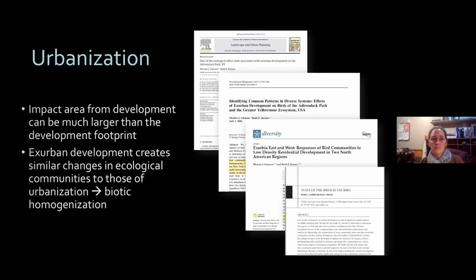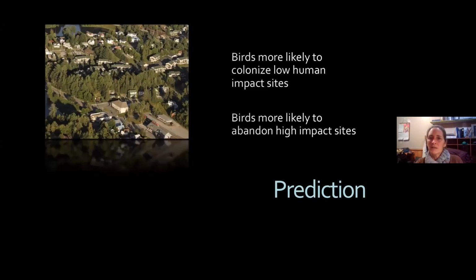We also know that urbanization and climate change both tend to lead to a simplification of biological communities. And those are just some of the findings that have come about from our research and the research of others. And we can make predictions from that as well, that our birds would be more likely to colonize or move into our sites that have low human impact, and they would be more likely to abandon the sites that have high human impact.